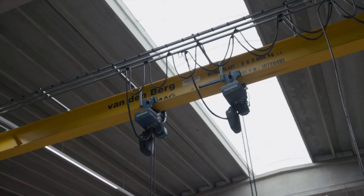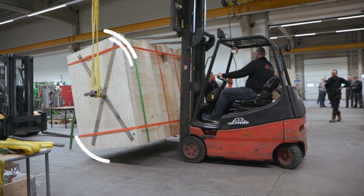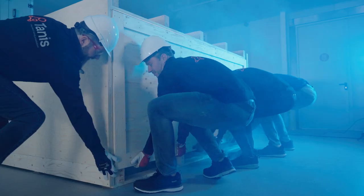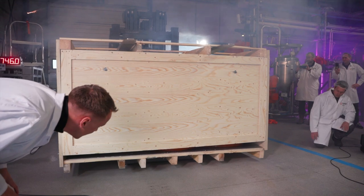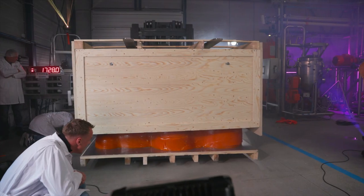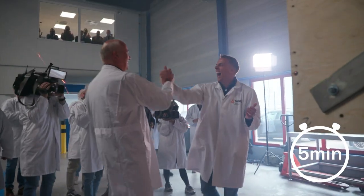To flip it upside down, we're going to use an enormous crane. By the way, we tried to do it ourselves, but that didn't work. Okay, I think everything is ready for the big moment. Let's see how our gummy bear turned out. There he is. Okay, almost there.